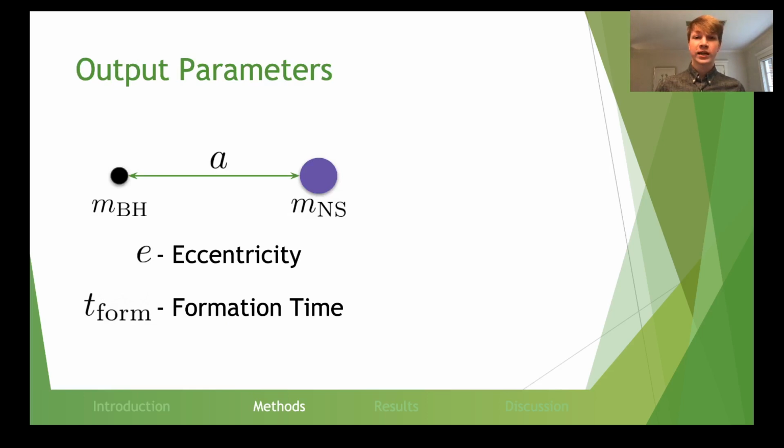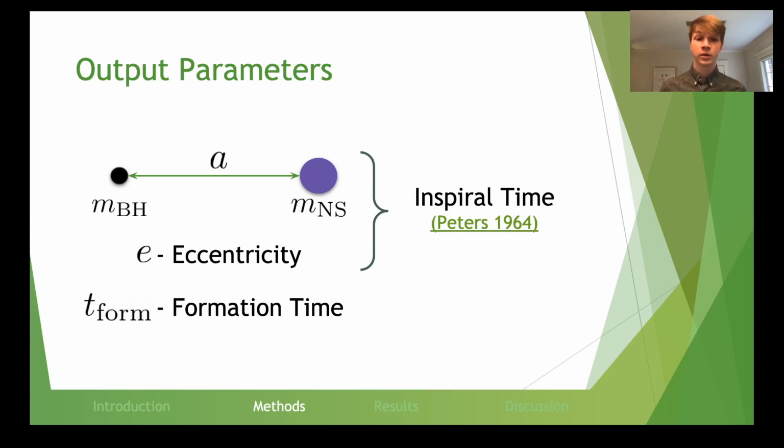Now more on exactly what I do. As output from Flo's simulations, I end up with a series of parameters where for each binary I know the mass of the black hole and neutron star, the separation between the two, the eccentricity of its orbit, and the amount of time it takes to go from being a stellar binary to a double compact object. And then using the top ones, I can work out the inspiral time, or how long it's going to take to merge.